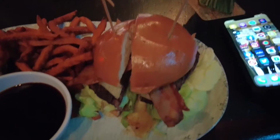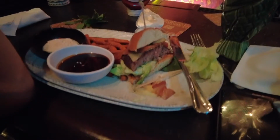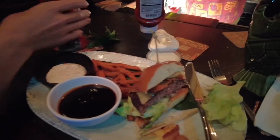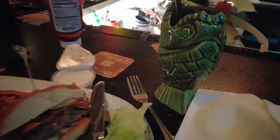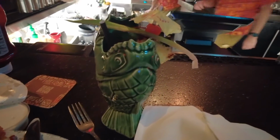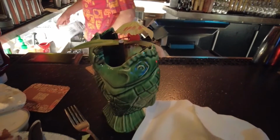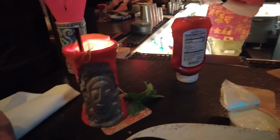Looks delicious. We're almost done with our food. It was delicious. Larry ate most of the fries. I ate half the hamburger. It was pretty good. But that drink was amazing. And I like that they'll wash the cups for you so you can take it to the hotel and they won't be sticky. And Larry got another one. What is that one?